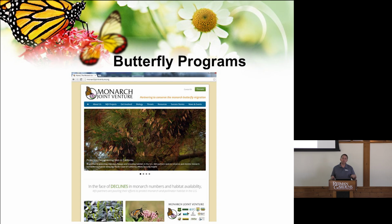Monarch Joint Venture does a lot of monarch-specific stuff. They've got monarch surveying across caterpillars and eggs and adults and protocols and planting and habitat and lots of different things you can get involved with there. Again, covering just specifically monarchs and only monarchs, which then doesn't give you the picture of how the other things are doing in the state.